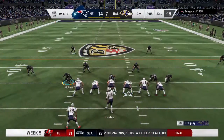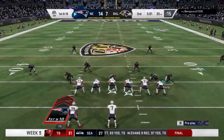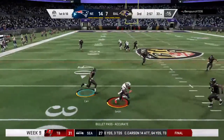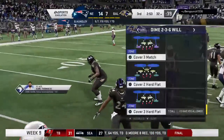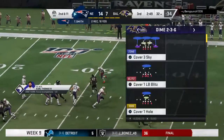So they'll come up 1st and 10 now from the 33. They'll look to throw here. That's complete to Smith. And he'll lose yardage. Brought down at the 32. That's going to go as a loss of 1 on first down.